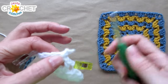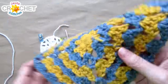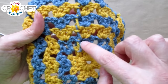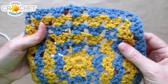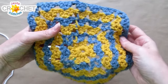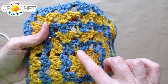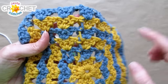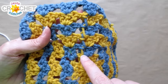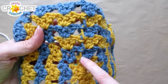If you want, you can also carry the yarn up the back. It's not as neat and tidy, because you can see a little bit of that yarn getting carried up the back, but it's not a deal breaker. But this saves you from having to snip your yarn every time you change colors, and that's kind of nice if you're going to be alternating colors every other row, like I did here. So you would just join the row and then slip stitch into the next stitch with the row's previous color.